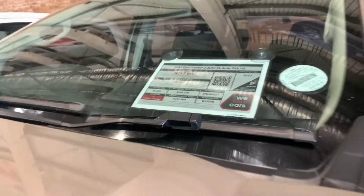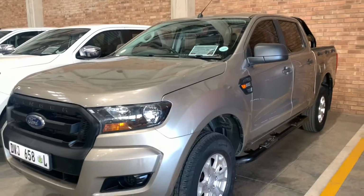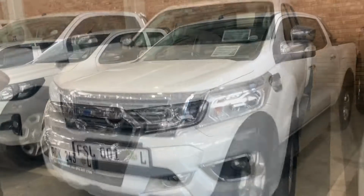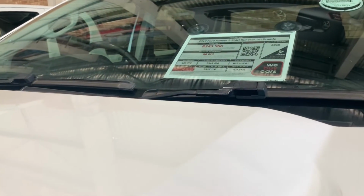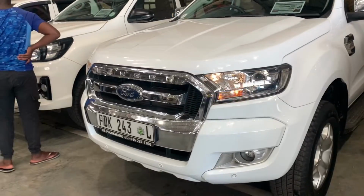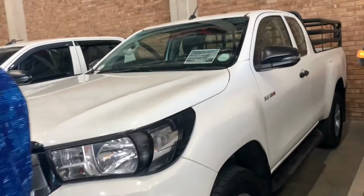Wow. But guys, you still tell me, is Ford actually a reliable car? Because there were so many Rangers there at the store. Then was followed by the new Navara, looking at 90,000 kilometers at a price of 440. You're looking at an installment of 7,000 there. But guys, I'm still saying there were a lot of Ford Rangers. Is Ford Ranger really a reliable car, or are they just producing cars and then you find yourself selling it here at WeBuyCars?